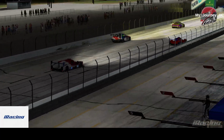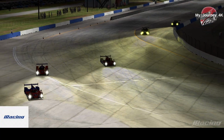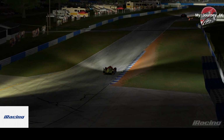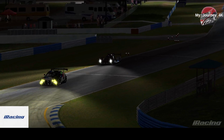So close. So close. Well, we started 4th and we finished 4th. We almost had first on this one. So close. We went from an 1867, we gained 13 points. We're up to an 1880 now. Getting close to that 1900.